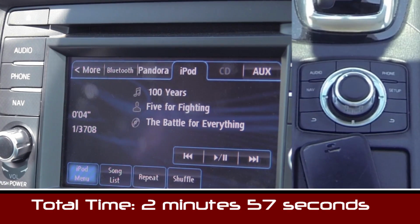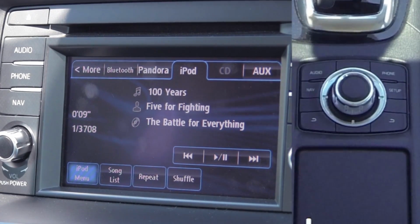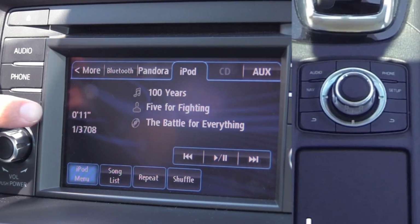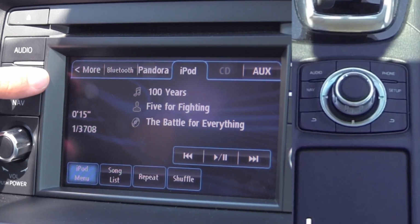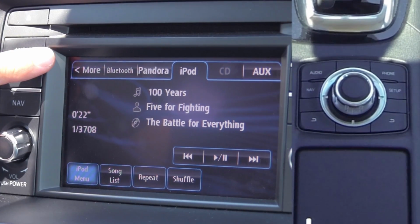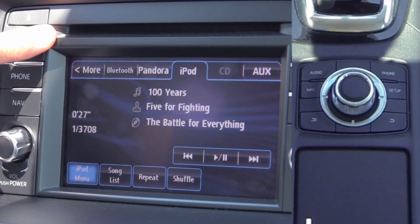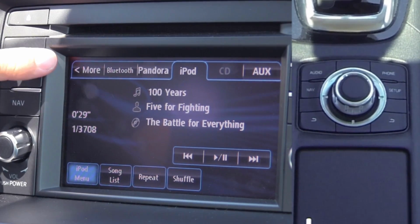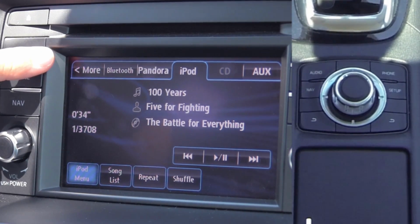Finally, now after a considerable amount of time, the car has finally read the music library on my iPhone or iPod. You can see I only have 3,700 songs right now on this device, and it took that long. The bad part is that the Mazda 6 takes this long every single time you try and start the car. So even if you leave your iPod or your USB device plugged into the car, turn the car off, start it back up again, it takes that long for the car to read the library and start playing. This is one of the slowest systems I have ever seen, definitely the slowest on the market for that.